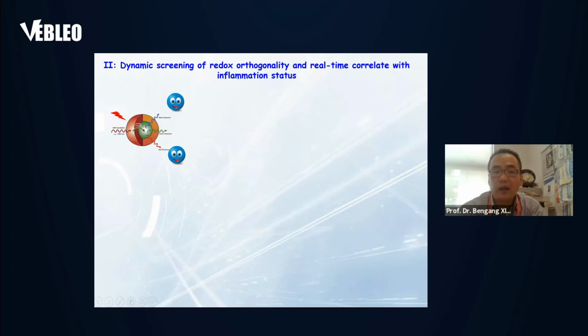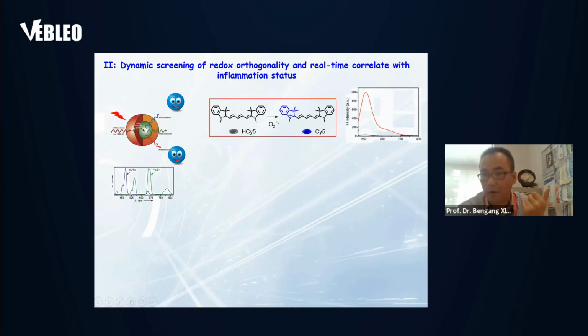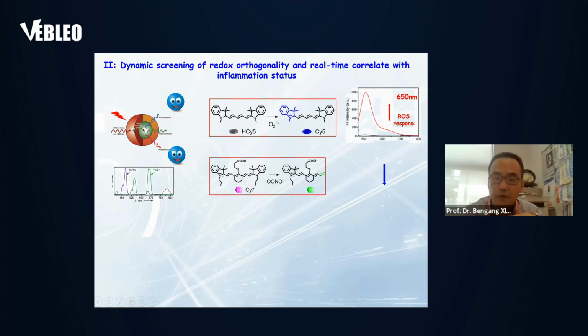Technically, in order to make this happen, we're using upconversion nanoparticles. Remember, one of the advantages of upconversion is that they have multiplexing emissions, so they have different emissions. So we developed different imaging probes which have responsive reactions to, for example, ROS radicals, such as hydroxyl radicals, and they can have a specific signal change at 650 nanometers. The other molecule has a specific responsive reaction to nitrogen-based radicals, and after reaction they have a signal change at 800.